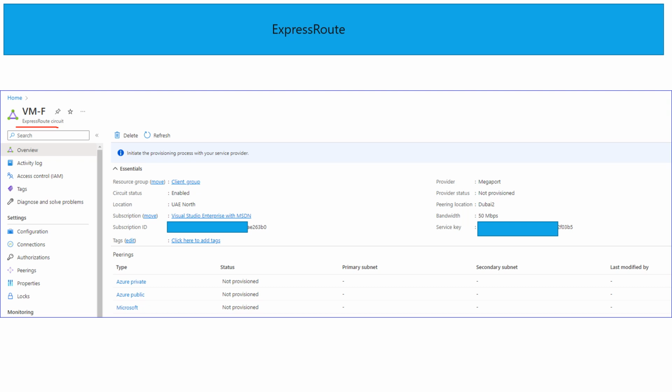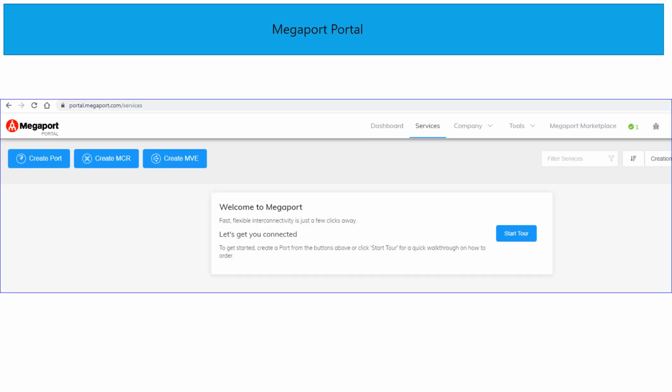I have created another circuit which is going to be in UAE North. Peering location is going to be Dubai 2 and the provider is going to be MegaPort. The reason for choosing this is that I'm going to show you some real-time examples from MegaPort, and MegaPort doesn't have any co-facility in Mumbai. So it's going to provision a new service key, and we are going to see how we validate it from the portal. MegaPort is going to be a portal for you from where you can provision these kinds of services.